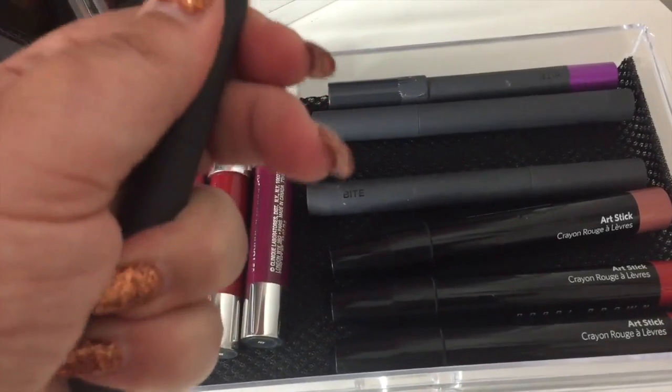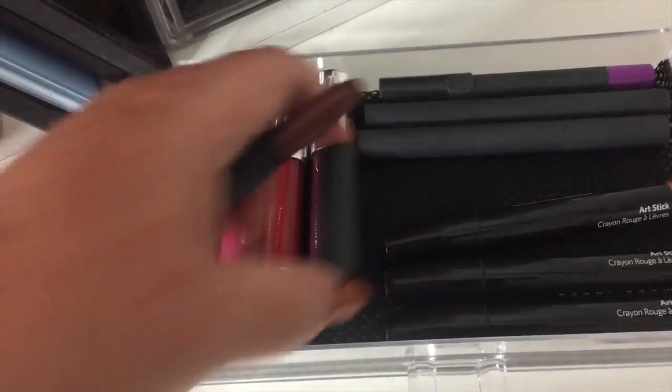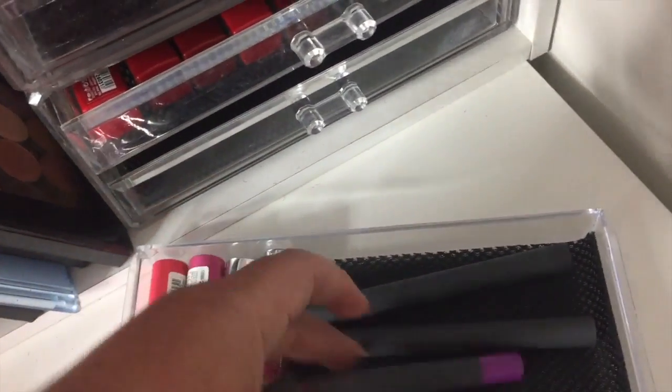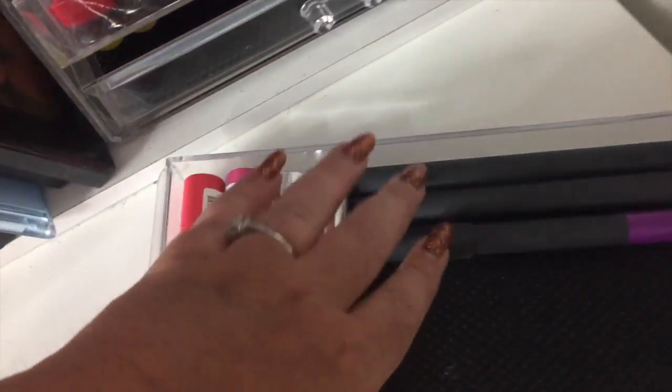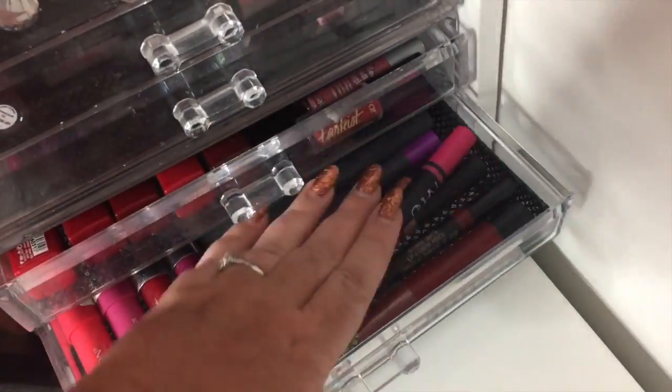There's one here I think I'll get rid of because it's just a colour I'll never wear. Yeah, that one there, I'll never wear that, so get rid of that one. And then I love this one so much, but it's more or less destroyed. I'm going to hold on to it just for a little bit longer, just because of that colour. And then I'm going to hold on to those three Bite Beauty ones. And then because I've got that little bit of space there, I might put these in here.